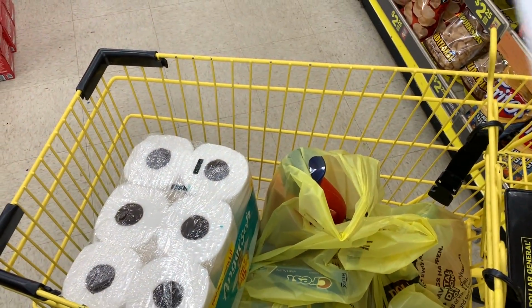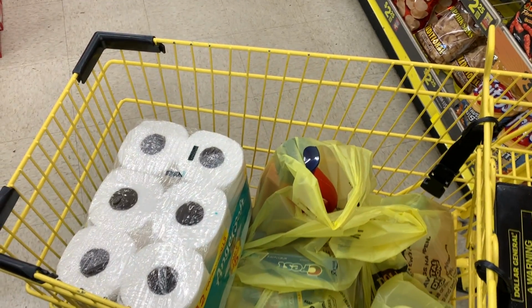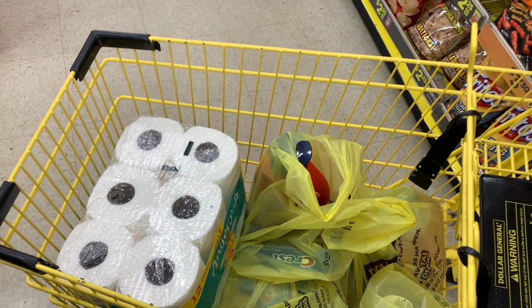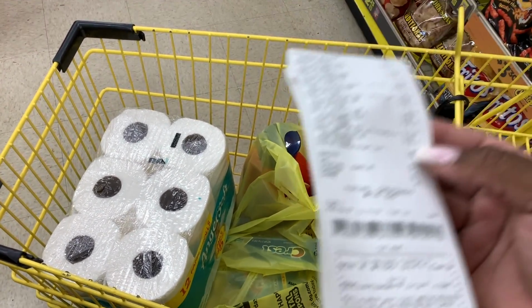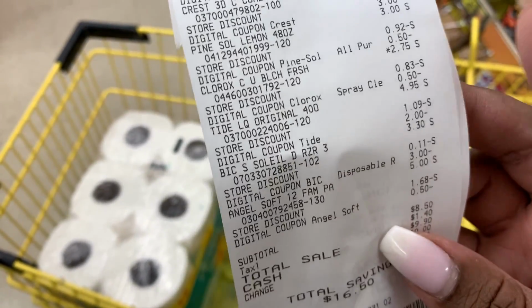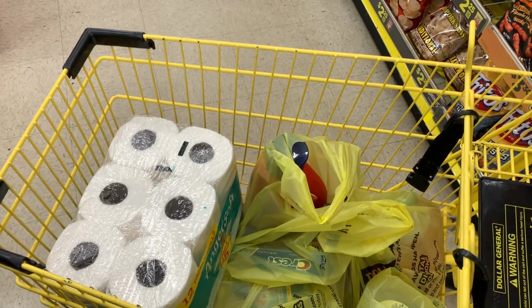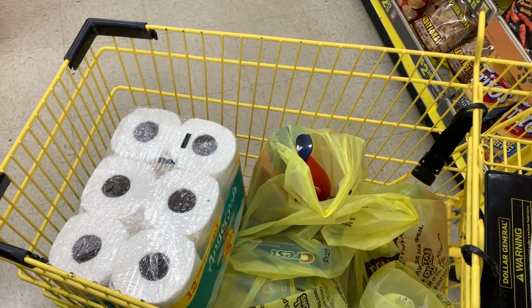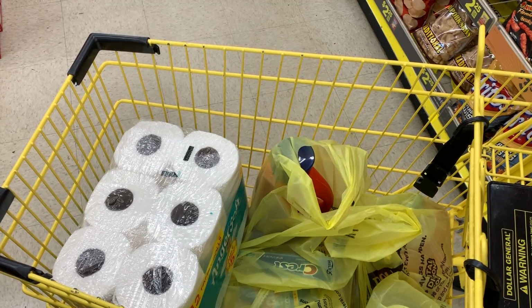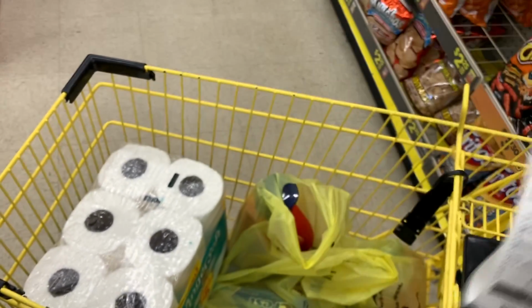Now, I did not get any $3 coupon back for another deal, and I'm assuming that's because we only paid $8.50 in this transaction. So I'm just going to charge that one to the game, and I'm going to take that as my cue that I am done shopping today, because $8.50 is not bad at all. So I'm not going to return it or anything, because we did get some tissue paper and some Tide, so I can live with that for those 7 items.